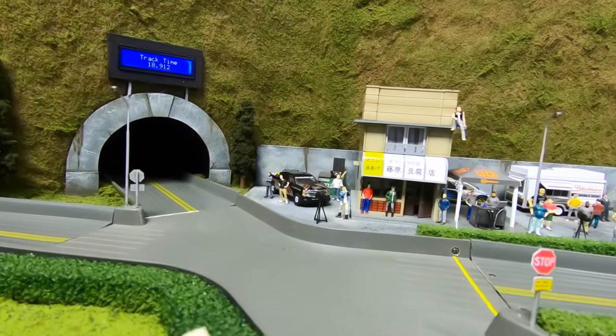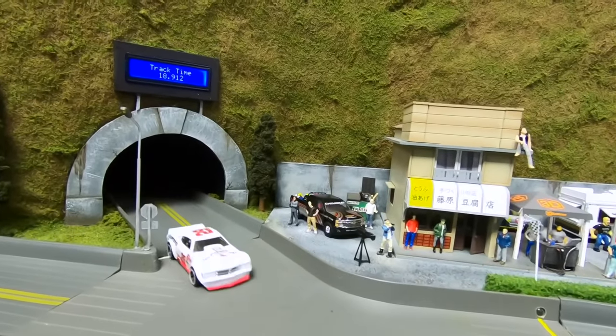Wow, that was a close finish at the intersection. We just saw a couple near misses. 2D, are you paying attention?